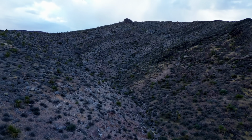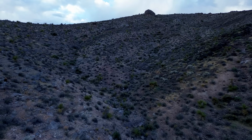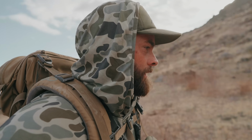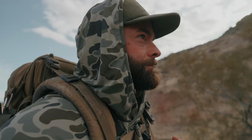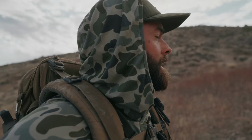I am starting out in the valley floor, and the reason I'm doing that is because a lot of these little areas have two-track roads that go up into the canyons. And if I had to guess, those are going to have a lot higher foot traffic than some of these random canyons that just start at the valley floor and go up. In reality, it's not like I'm looking for a sheep head that's just this year's winter kill. I'd be happy with a head that's 2, 3, possibly even 4 years old laying out here.